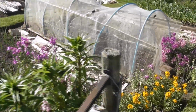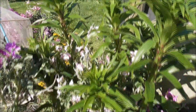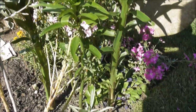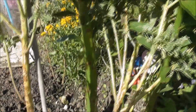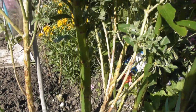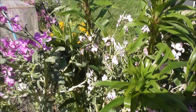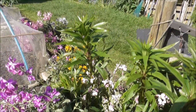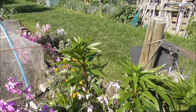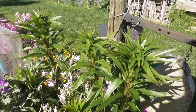And what I'm really delighted with, look at the size of this now, my tree lily. It's 2 foot tall, and look at the thickness of that trunk, stem, what do you call it? So if you remember, I was a bit concerned because it was a no-show, and then literally a couple of weeks ago it started poking through, and now, like I say, it's a good 2 feet.